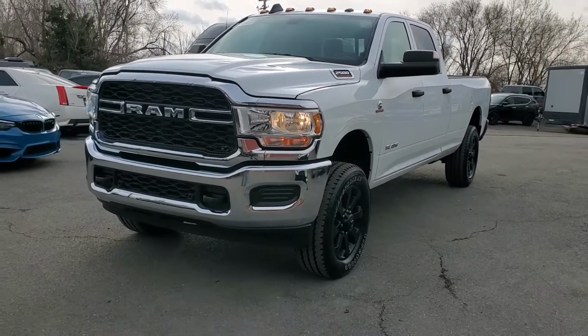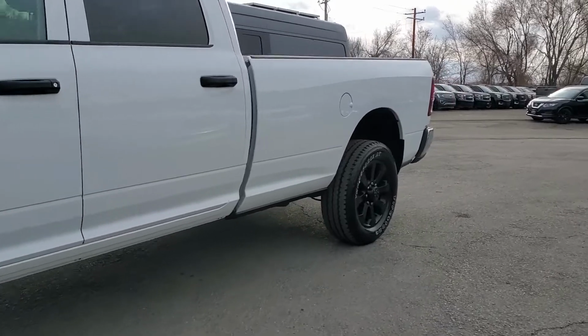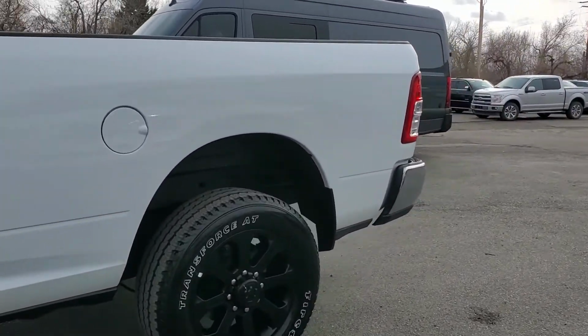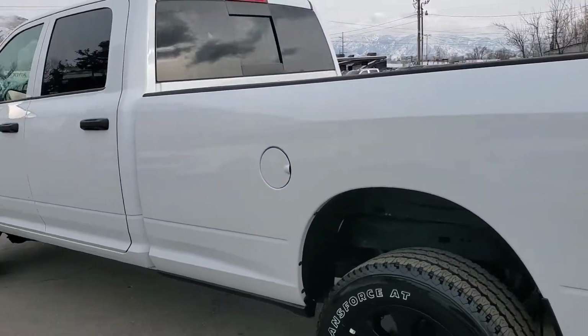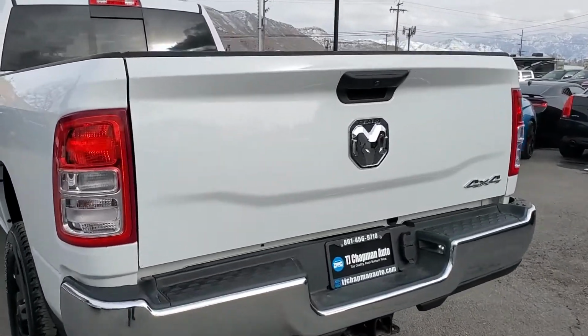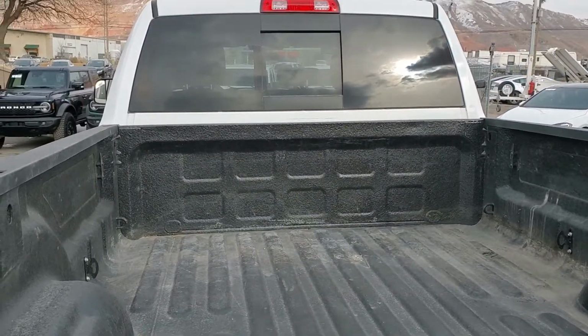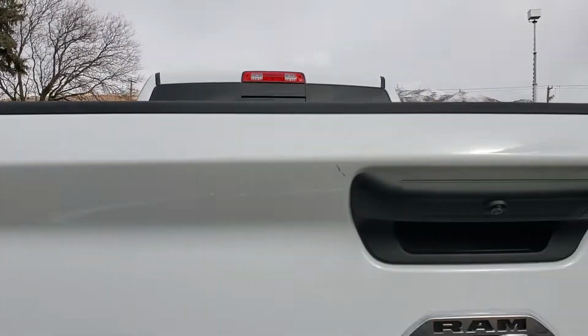Alright, you see that you have the tow hooks up front, painted alloy wheels. There's your tow package receiver. So you do have a spray-on bedliner, power sliding back window.